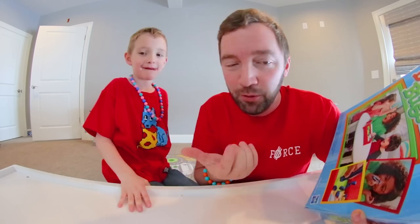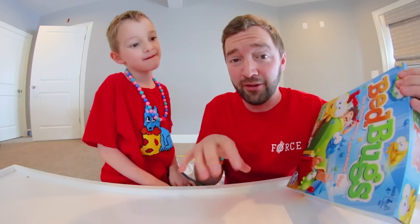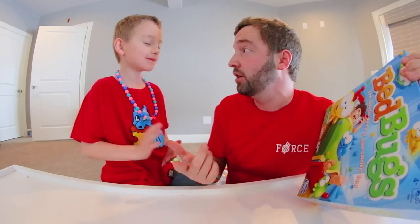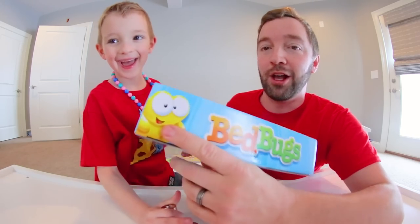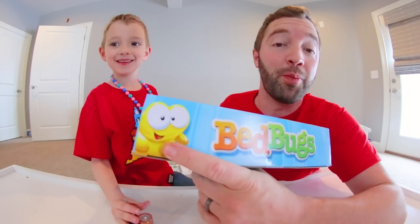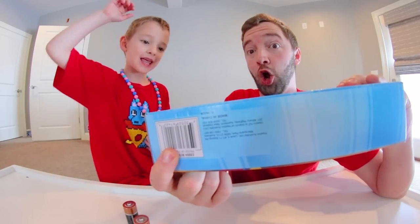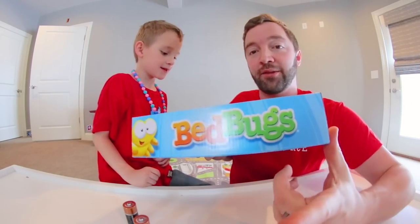Not like this. What I remember is that you just turn it on and it vibrates and the bugs bounce up and down and you try to catch them. Whoever catches the most wins. Mm-hmm. The sides look pretty good. We got that yellow spider, yellow bed bug looking really cute. It says bed bug. The bottom is the barcode. The side's the same and the top is the same.